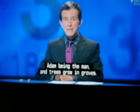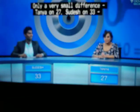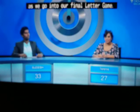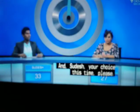Yes, that answer, mangrove. Adam being the man and trees growing groves. Well, it's a very tight game at the moment. Only a very small difference. Tanya on 27, Sadesh on 33 as we go into our final letter game. And Sadesh, your choice this time, please.